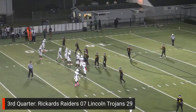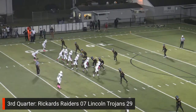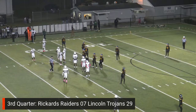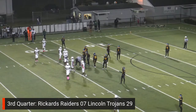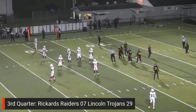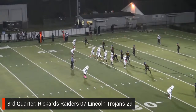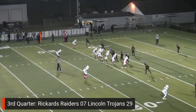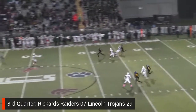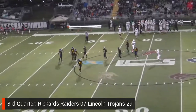1:47 left in the third quarter. They're gonna get a flag. It's gonna be 5 yards on Rickards, in a delay of game where Rickards was kind of casual leaving the field. Gets it away. Ball takes a Rickards bounce. About 15 yards worth of rolls for Rickards.